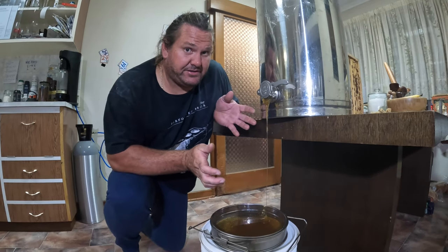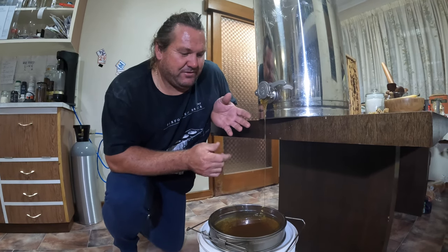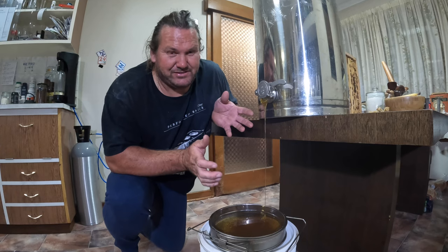I hope you've got a lot out of this. This is always exciting for me, getting lots of honey out. It's just getting ready for the winter months, and having heaps of stock is always exciting.